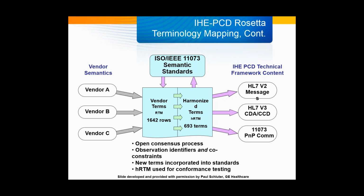So you see a great reduction in the terms that are currently exchanged in some of the test cases and at the Connectathon. So from a little over 1,600 terms down to about 700 terms. So nearly a third, not quite, but nearly a third reduction. And that's of great benefit because everyone participating does this in an open consensus manner where the vendors all agree to share their terminology and to work with the standard terms so that we, again, know we're exchanging the same semantics.